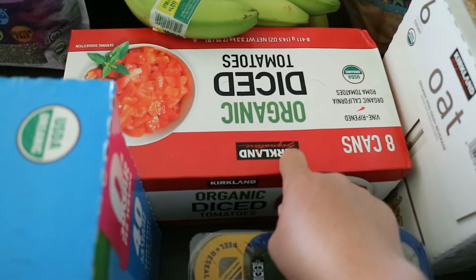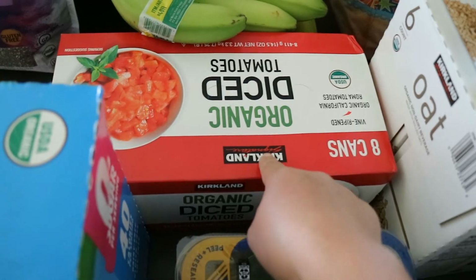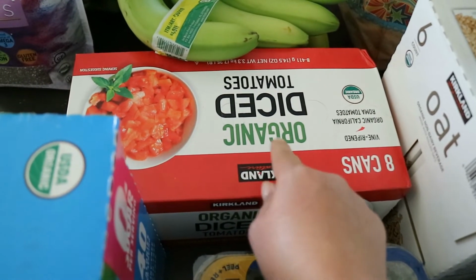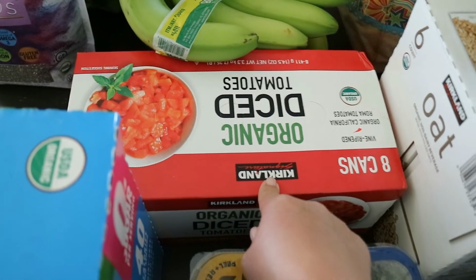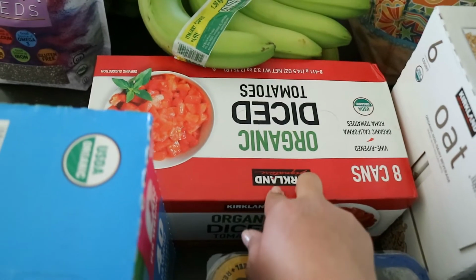So ground turkey, ground beef, whatever you're using, throw in a can of diced tomatoes and it'll stretch it out. You could also use beans, but my youngest son does not like beans, and so that is a good way for us to stretch that meat out a little bit more.